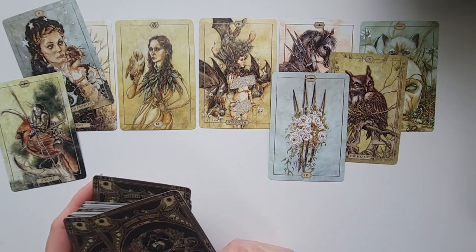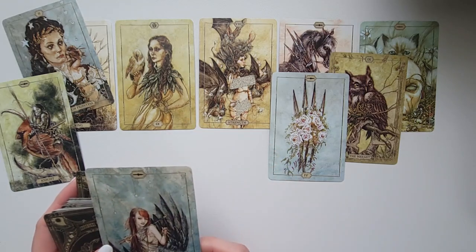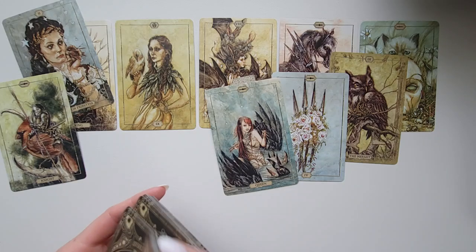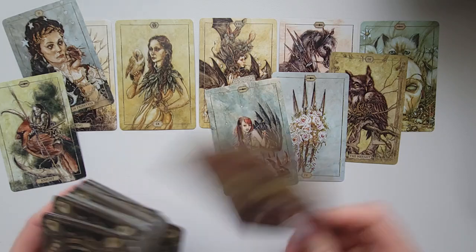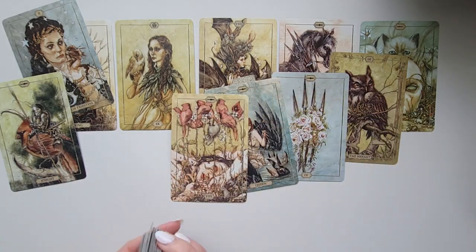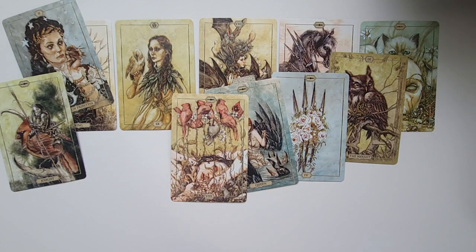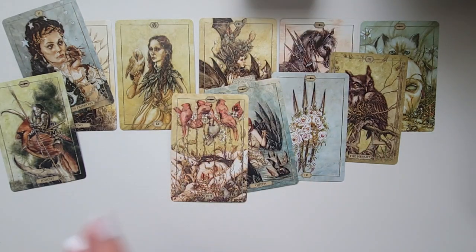Inequality in your person feels like doesn't feel equal to you. Queen of Wands. I heard weave the liminal. Eight of Wands. This is movement. Please clarify, Spirit. Okay, Spirit says, use a different deck.